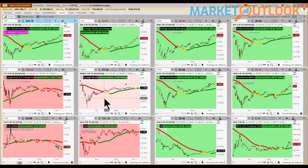their background color. All the rest of the charts have the strongly bullish background color, or the dark shade of green. And we have a variety of charts and shapes and strengths that we're dealing with here. But you can see that the charts up on top, the S&P 500, EFA, which represents the developed foreign stocks, and EEM, which represents the emerging foreign stocks, all look very healthy at this point. You're noticing that if you're looking at their intermediate lines, you're looking at 95 for EEM, 96 for EFA, and 96 for the S&P 500 as well.